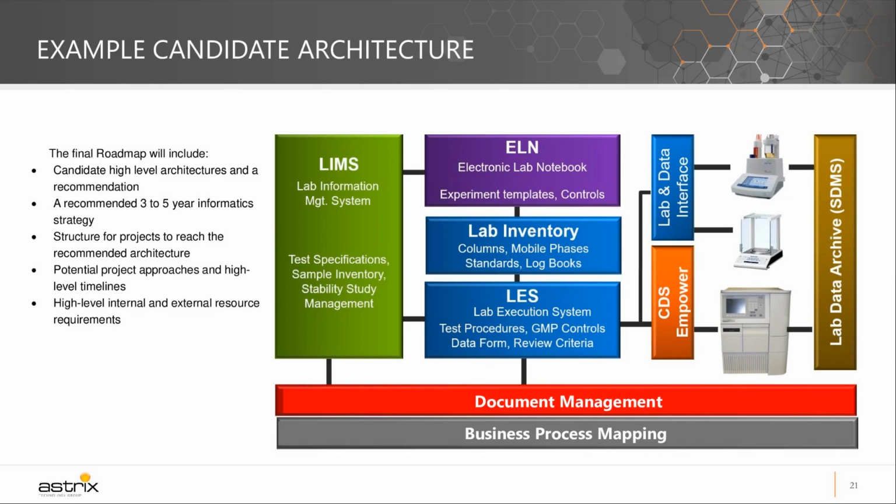A lot of times we'll get engaged because clients will say, we just don't know where to start. It's almost overwhelming. A lot of times a client will start out actually trying to purchase a system because it's natural, right? Pre-COVID, you'd go to a trade show and see a demo, or now we're seeing those online. It's very easy to start to look at these systems from a functionality standpoint.